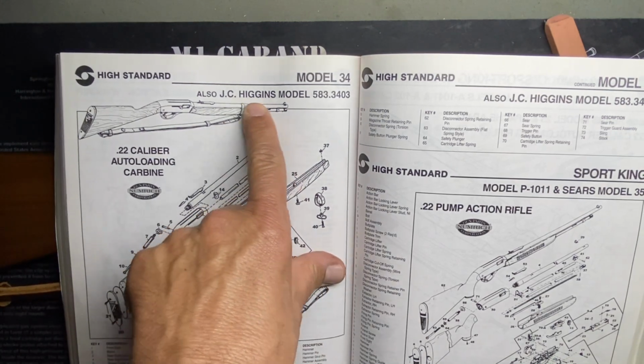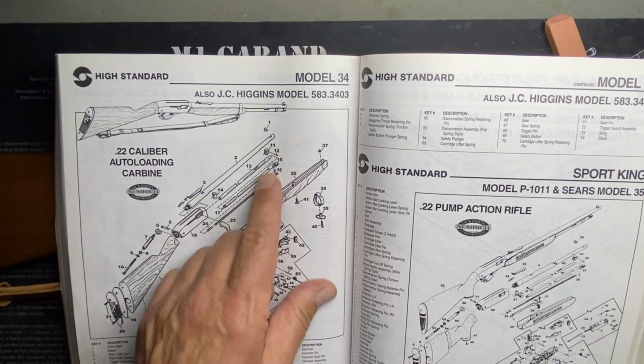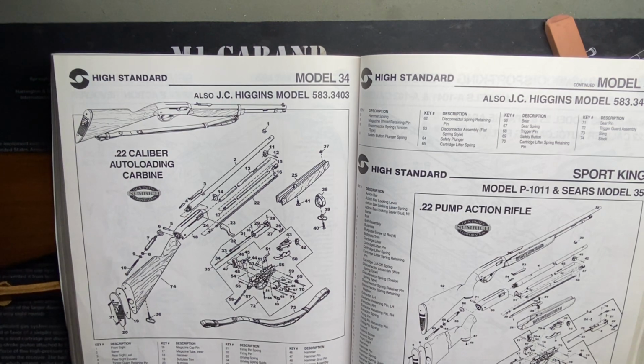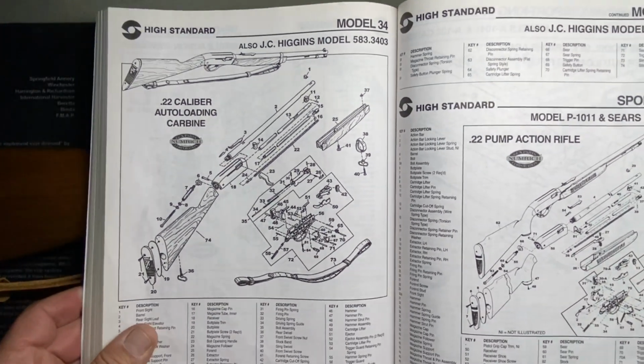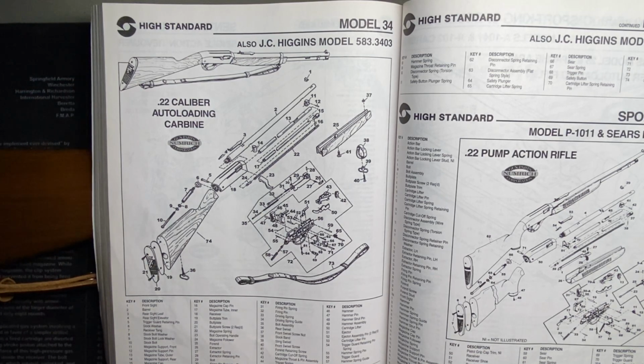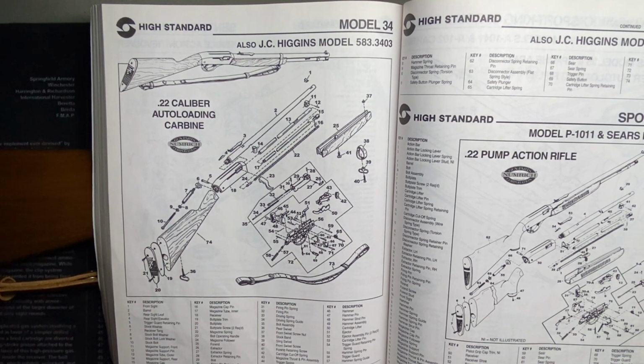And it wasn't even a J.C. Higgins model at that point. It was a Ted Williams model at that point. Even that is off a little bit, whatever. But we'll just keep these things to ourselves, because these are little nitpicky points. If somebody asks what it is, you don't even have to say Ted Williams Model 34 if you don't want to, because you'll just see the furrowed brow and the confusion. Just say it's a High Standard 22. That's all you've got to say.